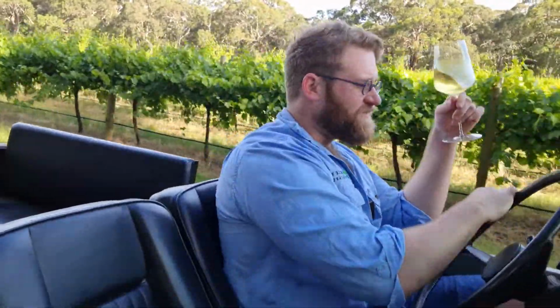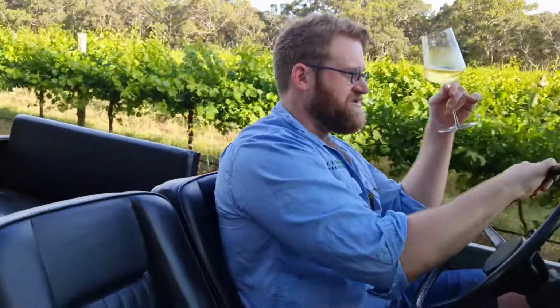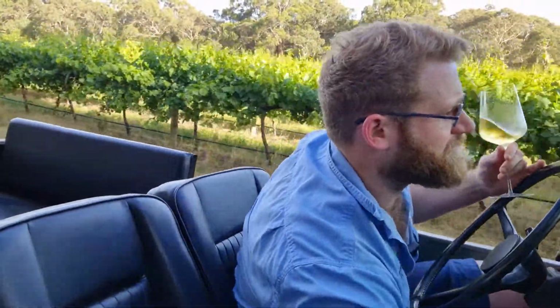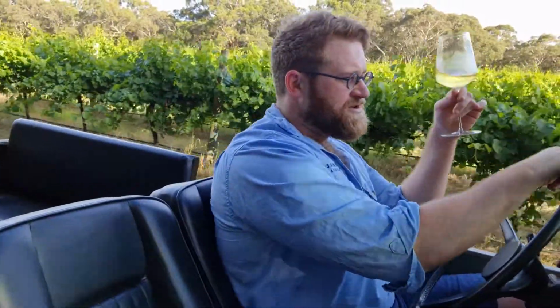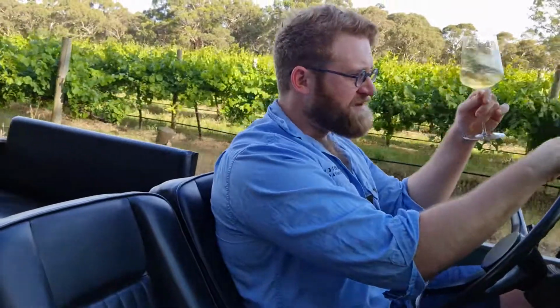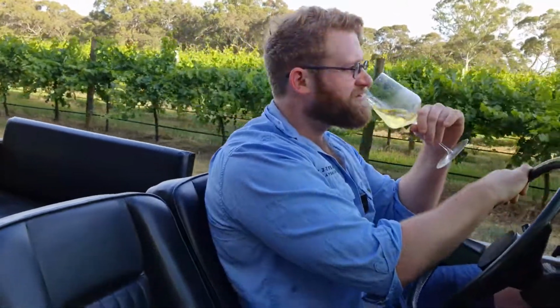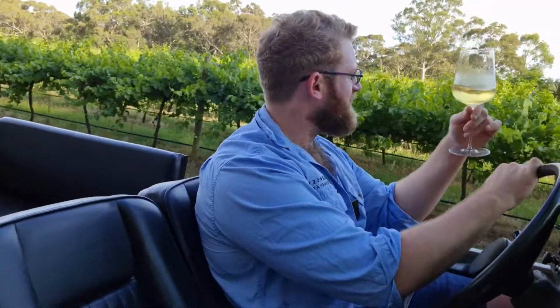Now, the difference between Sancerre and Fumé, which is each side of the Loire River. For me, Sancerre has a touch more herbaceousness, and Fumé has a little bit more of that smoky gunflint character, particularly in this wine. However, there can of course be different styles.